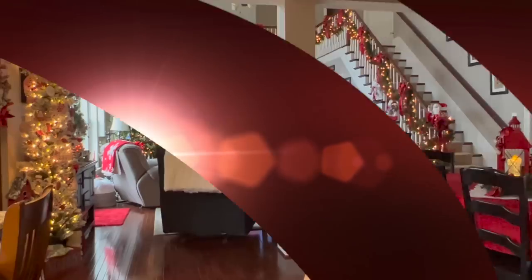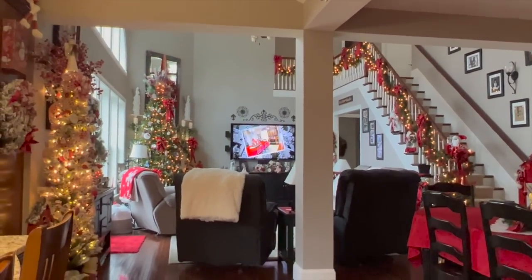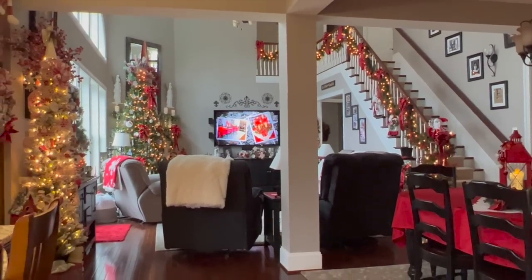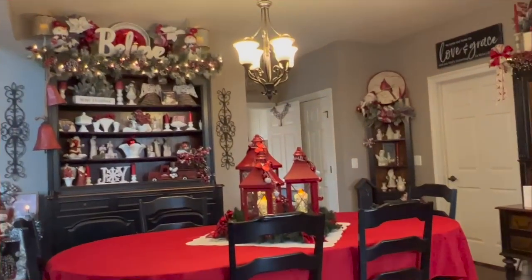I need to have, this is a weight-bearing column. I don't have a choice but to have that there. And I don't decorate it, by design, because I don't want anything to take our attention off of what's beyond it. Okay, here we go.